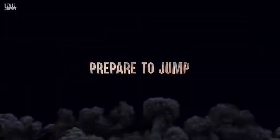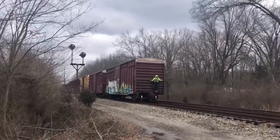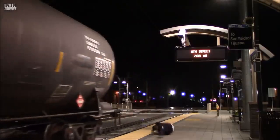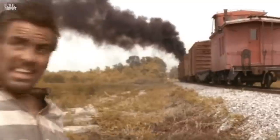Step 4. Prepare to jump. Jumping off a moving train is extremely dangerous. Try to get to the end of the train. This is the safest spot to jump from. Then, it's all about timing. Crouch as low as possible, bend your knees and aim for a clear spot away from the train and tracks. And when you do jump, don't land on your feet. Cover your head with your arms, keep your body straight, and try to roll like a log.